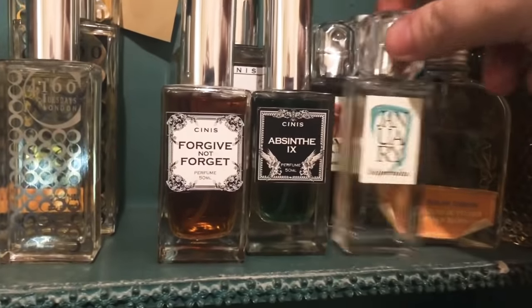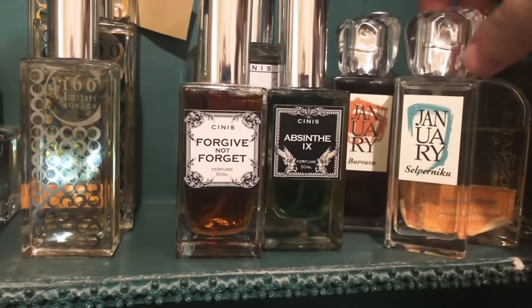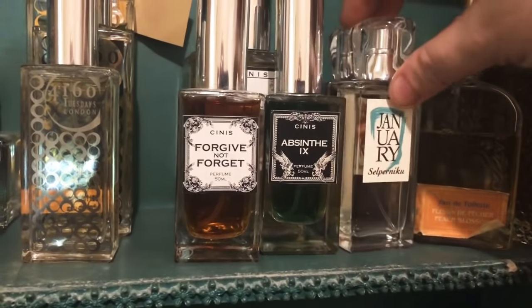These right here are January Scent Project. These I need to review. I just haven't gotten around to it yet. Love them.